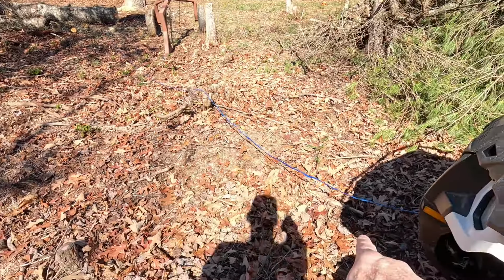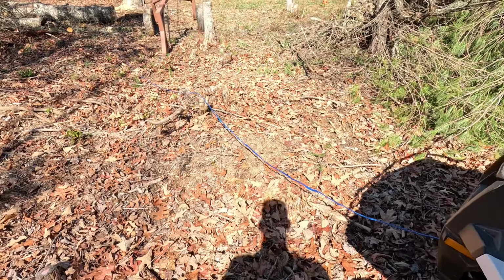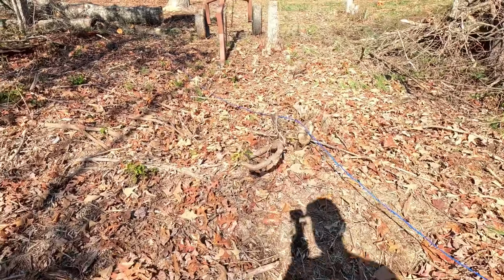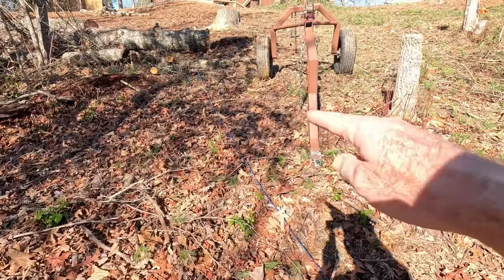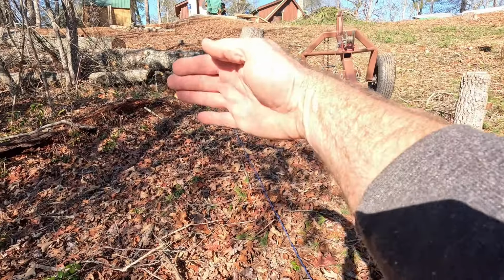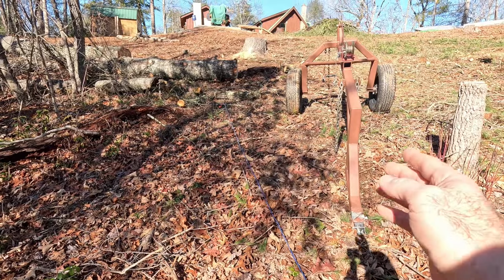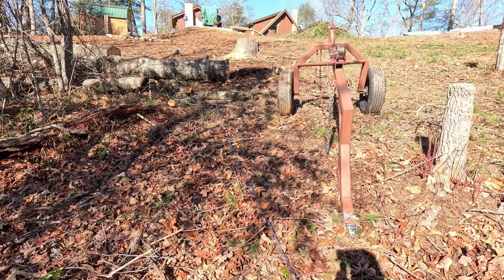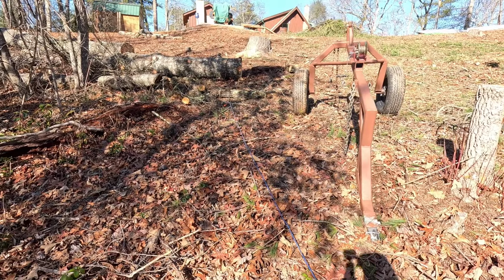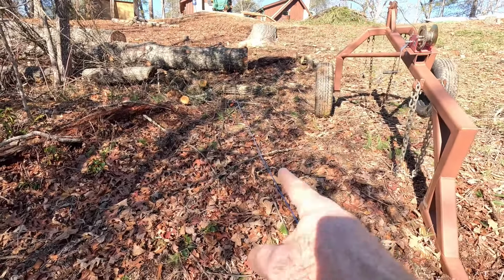I don't know if you could see that blue line there, that is my winch line off the front of the four-wheeler. The log arch is just positioned here because when I pull this log around, I should be able to just hook back up to the log arch and back it over it. So we'll see how that goes.